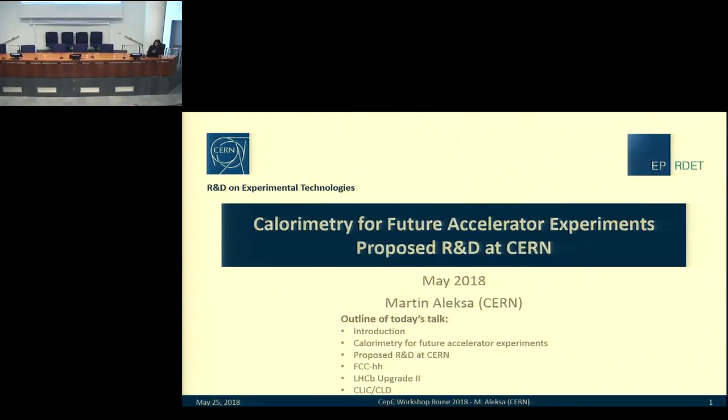So the outline of today's talk is a general introduction, then for which future accelerator experiments we are actually doing this development and this R&D, and what does it concern? Then the proposed R&D at CERN in the calorimetry field, so there is some R&D planned for FCC-HH, for LHCb upgrade 2, and also for CLD.